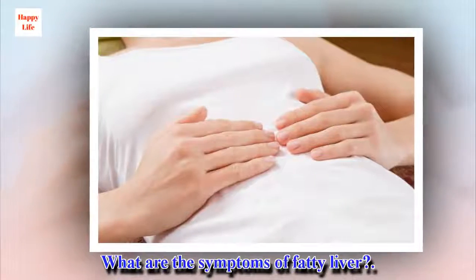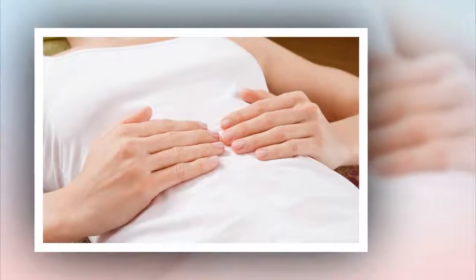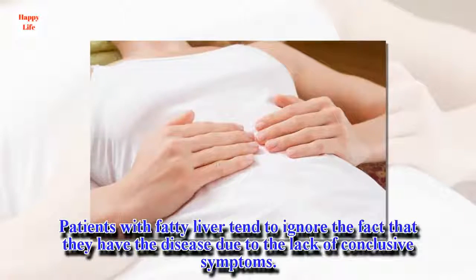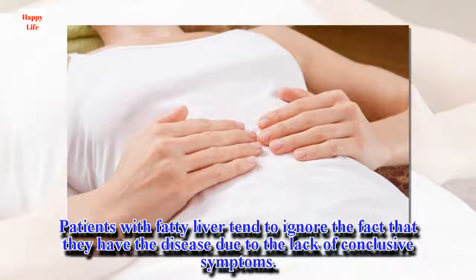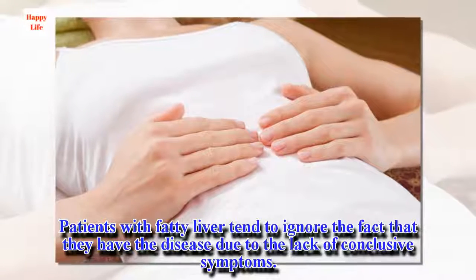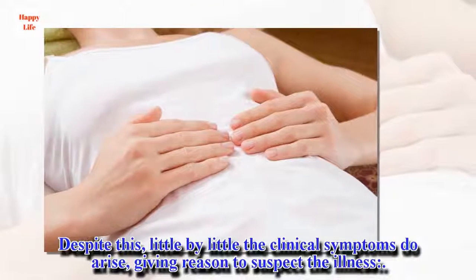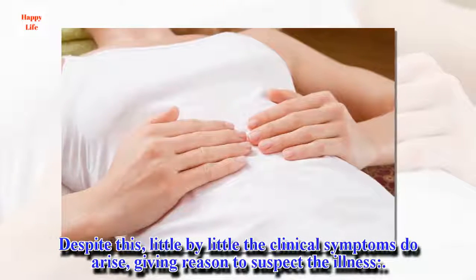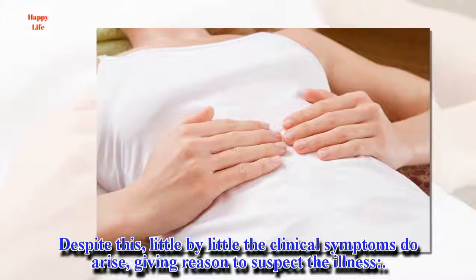What are the symptoms of fatty liver? Patients with fatty liver tend to ignore the fact that they have a disease due to the lack of conclusive symptoms. Despite this, little by little the clinical symptoms do arise, giving reason to suspect the illness.